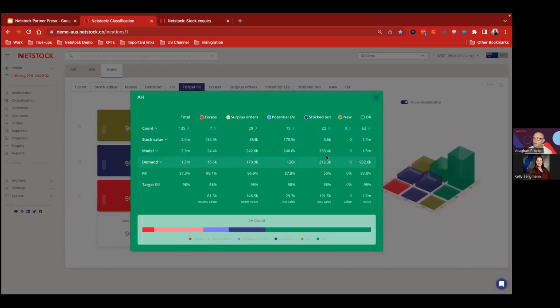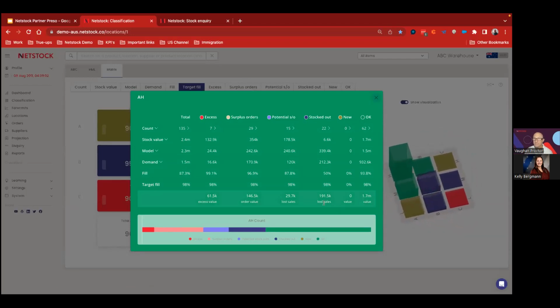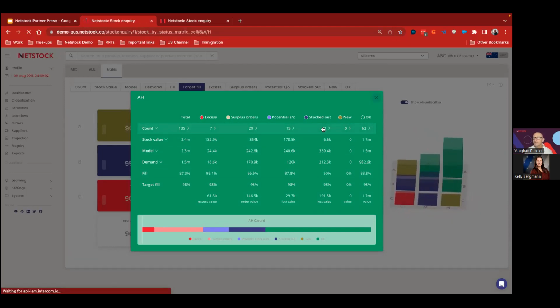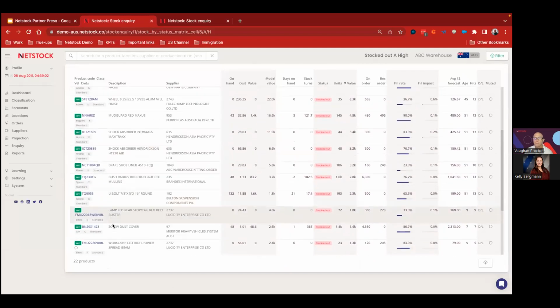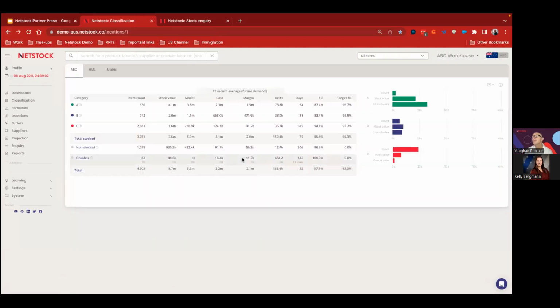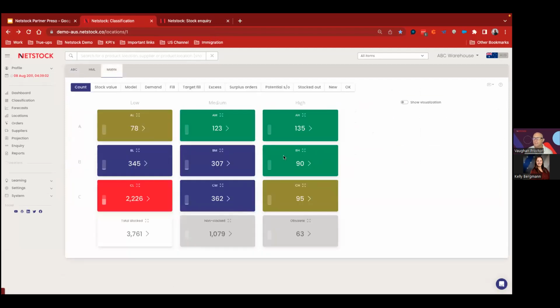We can see the stock value, the model stock, and the demand coming through. We can see our current fill on those 22 items, which is very low, 50% against a target of 98%, and our lost sales value, 190,000 coming just out of those 22. We can drill down into those 22 most important stocked out items in the business and focus on those to make sure that we don't lose too many of those sales. The reason I'm showing you this is to see how visual it is and how quickly we can get down into reports, to concentrate on the exceptions that are most important to the business rather than getting bogged down by a lot of information and working through thousands of items in spreadsheets.